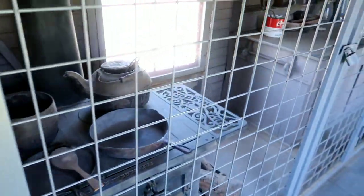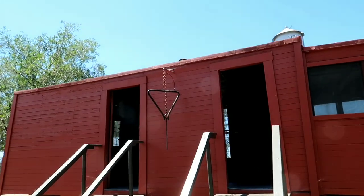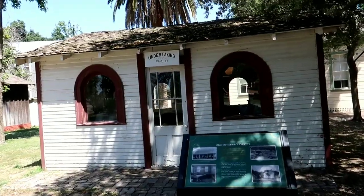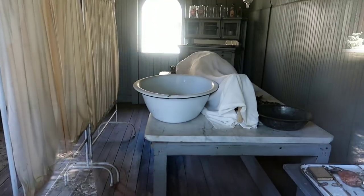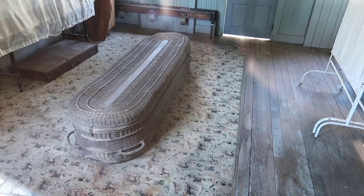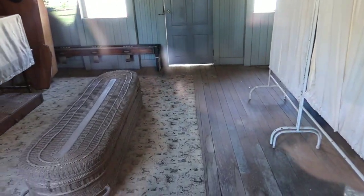Wow, kind of see what life would have been like living in the back of one of these. There you can even see the dinner bell out front, dinner triangle. The Undertaker Parlor. This ought to be exciting. Oh! That definitely would have been it, right? I've never quite seen a casket like that before, like a wicker casket. And they would just put like a divider up when they were doing the autopsy.